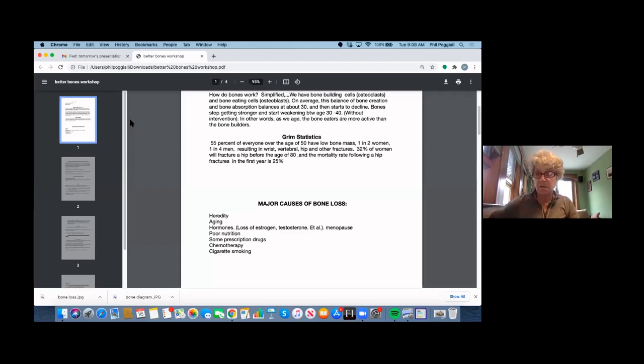Poor nutrition. We'll talk about nutrition later, but nutrition is very important for keeping our bones healthy. And there are some prescription drugs that can also do that. I deal with cancer patients, and some of the drugs that people take after they've had breast cancer do contribute to bone loss, and the chemotherapy also. So this is a big problem for cancer survivors. And cigarette smoking. Now, these are just the major causes.